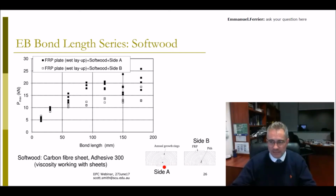This is attributed to the higher strength, you could say, of that surface versus the lower strength between the growth rings of the side B surface. So we can ask ourselves the question, what is the bond strength between growth rings in timber? And that may give us a good indication of the bond strength of the joint.